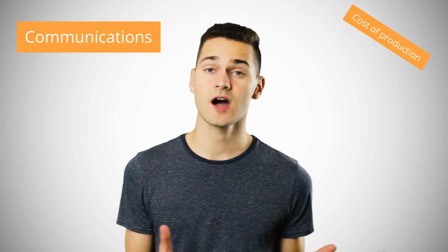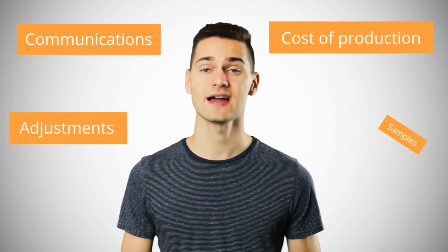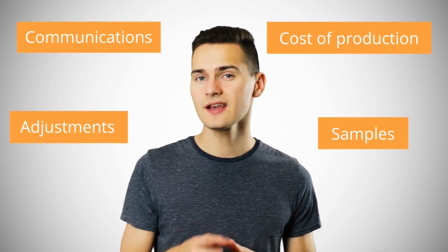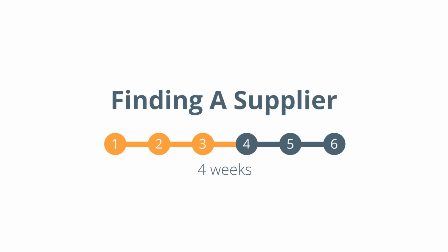You need to get in touch with at least 10 different suppliers and then shortlist them based on their willingness to communicate and responsiveness. Ask them about the cost of production and the possibility of making necessary adjustments for your private label product. You should also ask each supplier to provide samples. Testing the product you want to sell is crucial for making sure the quality, design, functionality, packaging, etc., are up to your standards and expectations. On average, it takes about 3 to 4 weeks to find a few suppliers, contact them, receive samples, and then decide on the one you want to do business with.